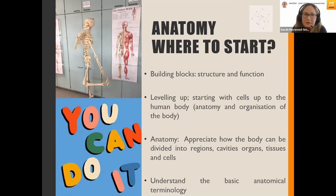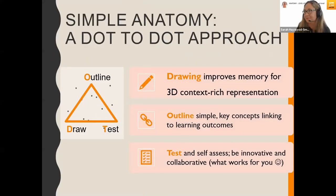And you'll really start to appreciate that you can divide the body into different regions. And I will also introduce some of the basic terminology to you today. Now, terminology is something that you will learn during the course of your studies. You will not be expected to learn the terminology on the first day. So again, be kind to yourself, and every day give yourself targets to learn 3 or 4 words. And before you know it, you will feel as though you can speak the language of anatomy.